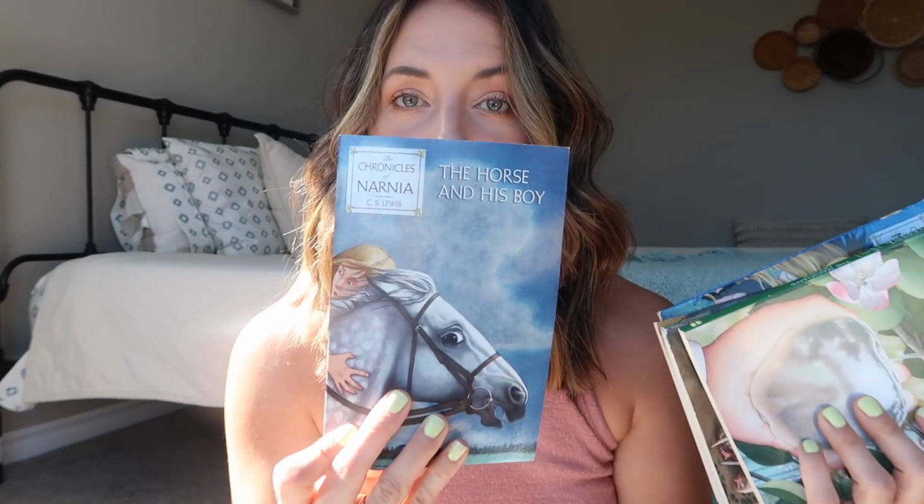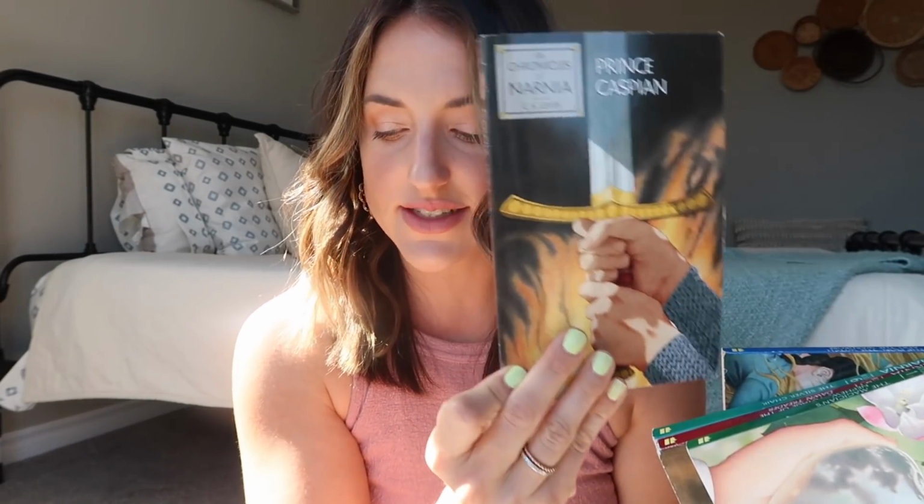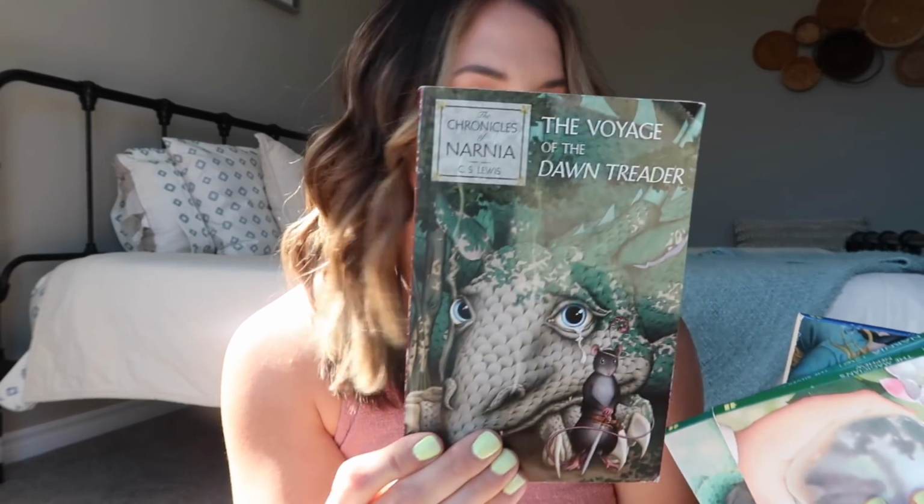So my son, both of my boys actually, so you'll see this stack again when I talk about my next son, they both read all of these C.S. Lewis books. So going in my son's order here, he gave A Horse and His Boy 3 stars. He gave Prince Caspian 4 stars. He gave Voyage of the Dawn Treader 5 stars.